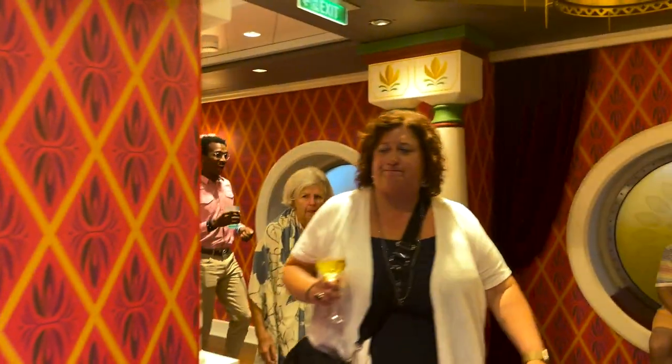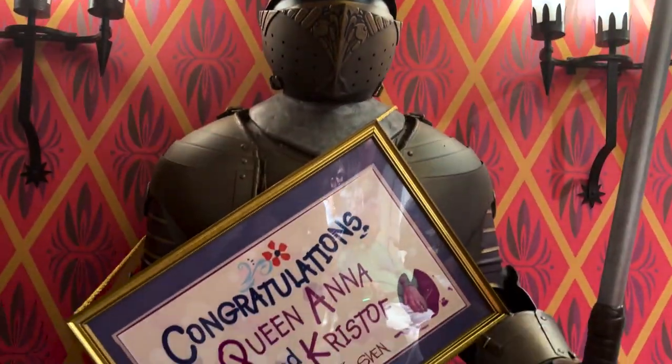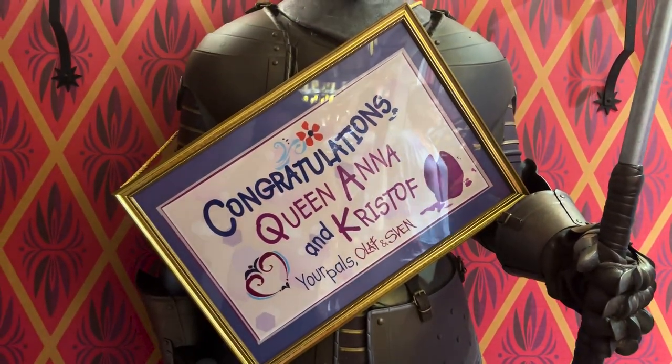But let's go inside and see Anna and Elsa and our friends, and let's go get into some hijinks. So Arendelle is located on deck 5 in the aft of the ship, and it's so beautiful in here. First of all, do not miss Olaf's and Sven's little artwork for Queen Anna. Congratulations, Queen Anna and Kristof.